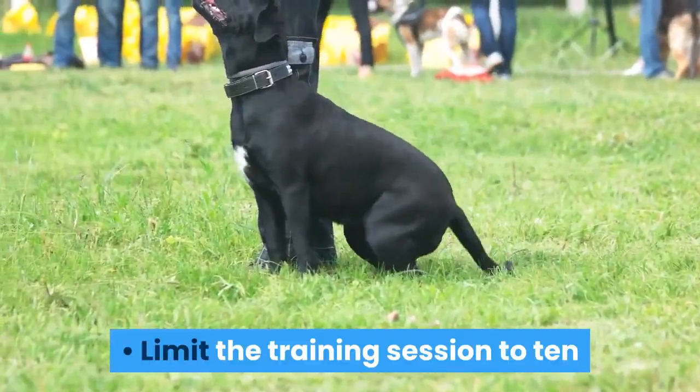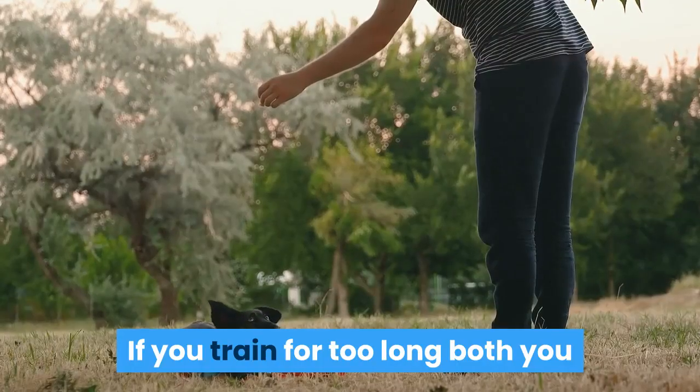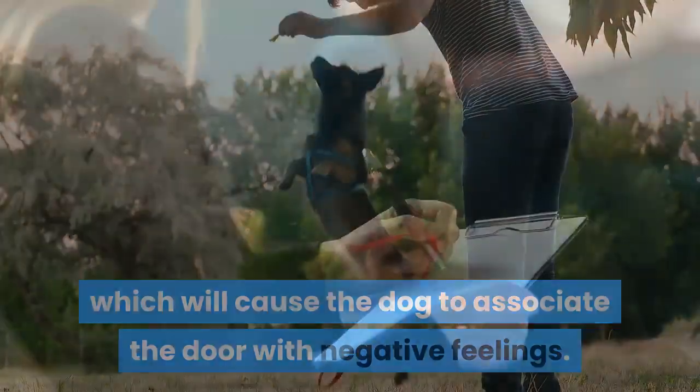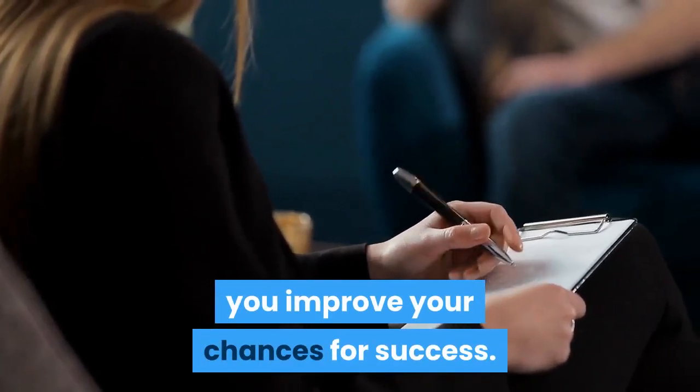Limit the training session to 10 minutes at a time to avoid frustration. If you train for too long, both you and your dog might become frustrated, which will cause the dog to associate the door with negative feelings. By limiting sessions to 10 minutes at a time, you improve your chances for success.